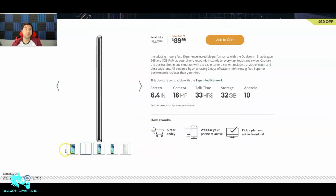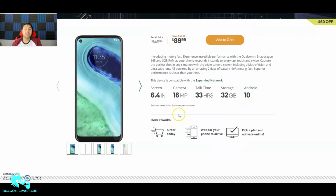Overall, it's a really nice phone. It's a 6.4-inch screen. A lot of people want bigger screens. 16 megapixel camera, 33 hours of talk time, guys. That's pretty good. Now, one little downside is it does have 32 gigabytes compared to like 64 on the Moto G Power. But hey, 32 is plenty, especially for $90.